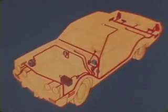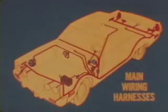To set the stage, here are some of the main wiring harnesses in a typical passenger car.